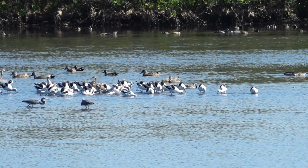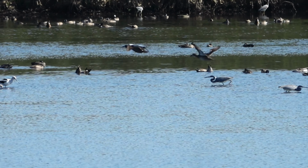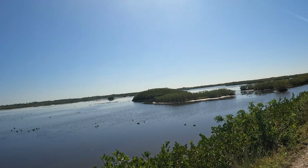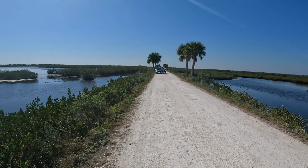We are looking for cinnamon teal. So the cinnamon teal is supposed to be somewhere. Hopefully we'll find it. Oh, I see. So we have so many ducks, coots, a lot of blue-winged teals, even pintails. It's a great place. We're still looking for the cinnamon teal.